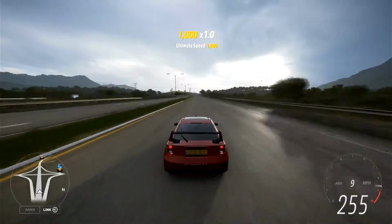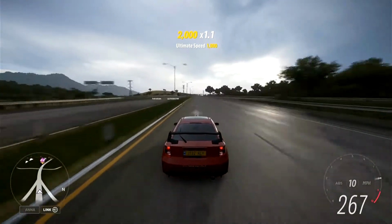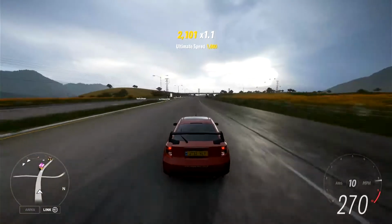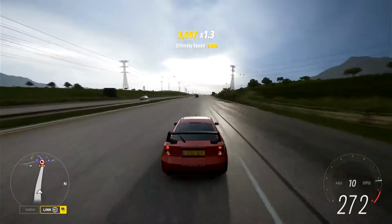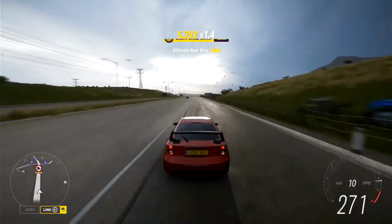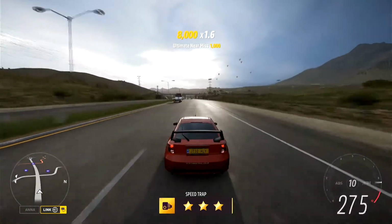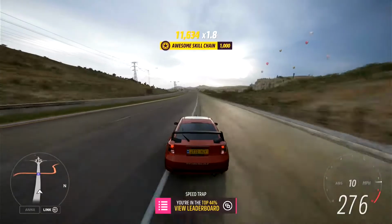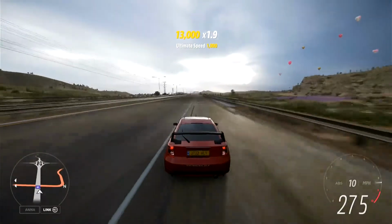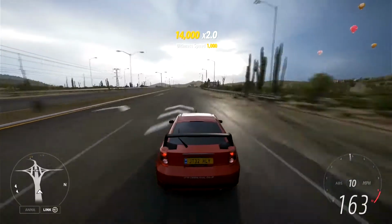Let's see, that's going towards the top of 9th, 260, up into 10th. Okay, this thing has a 10 gear gearbox in a Celica. Who would have thought? Right, we're going to keep on going. 272, 273, 274, 276. Can we get even quicker? 277. I saw 277 for a split second. But I don't think we're going to get any quicker than that.